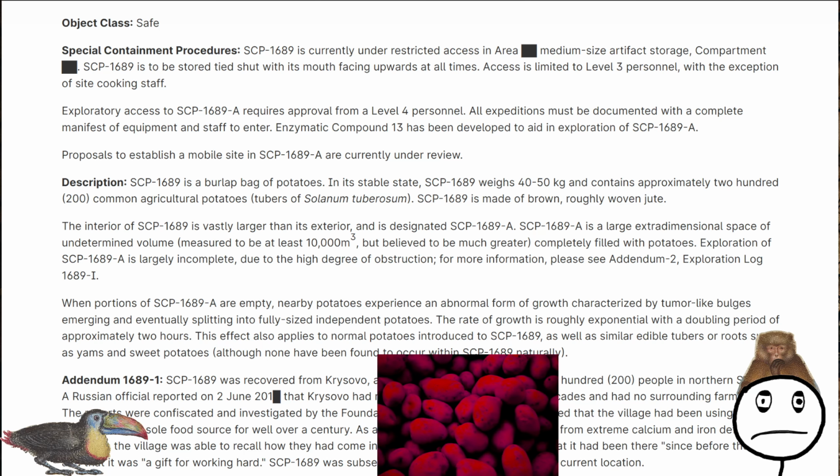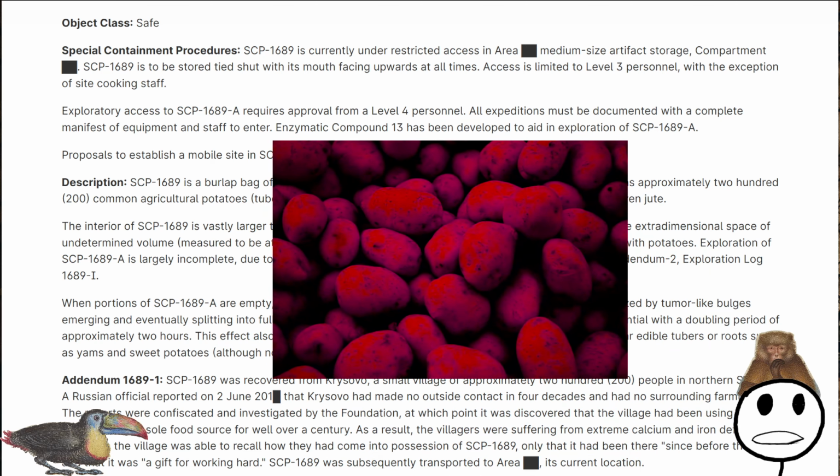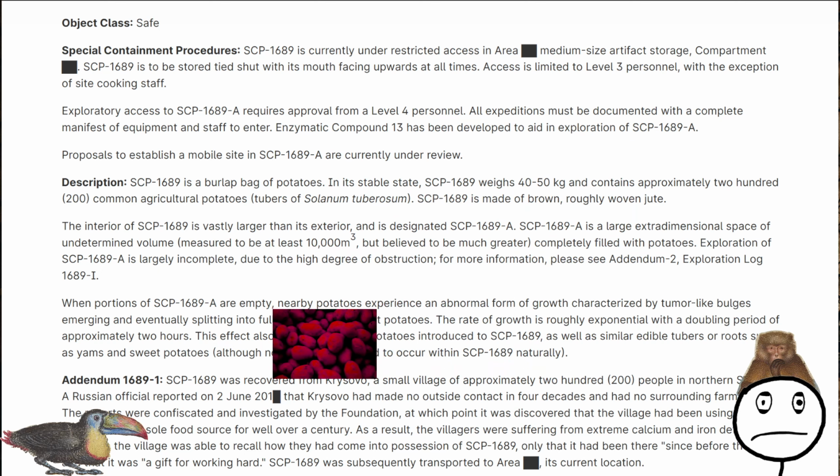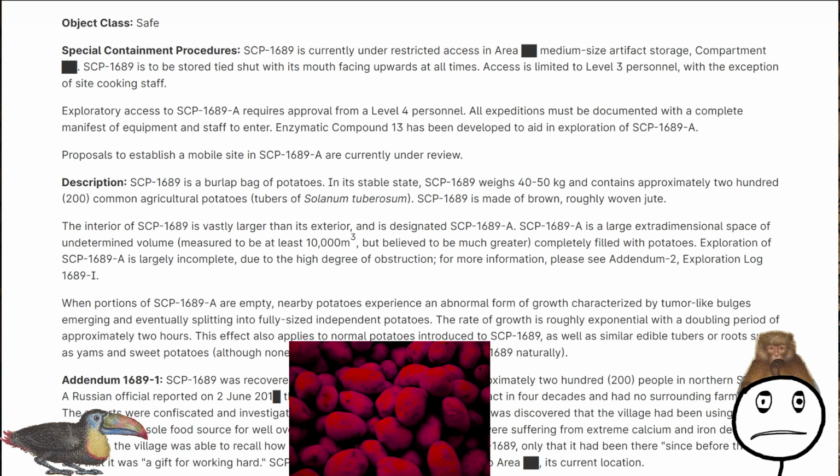Perfect. This is a visual description of SCP-1689, a bag of Solanum tuberosum. SCP-1689 is made of brown, roughly woven jute, which is, I believe, like a material not too dissimilar from rope.